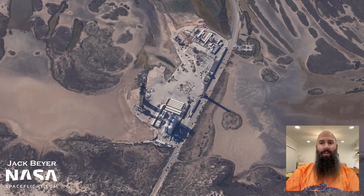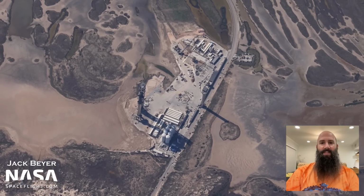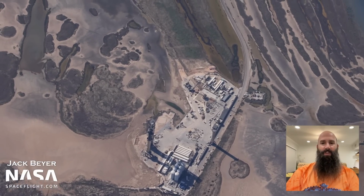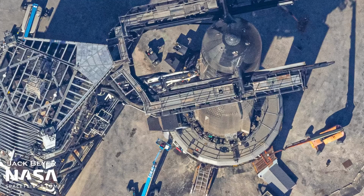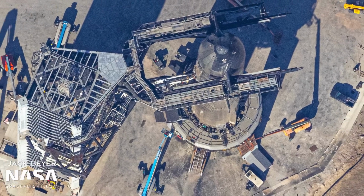As we continued to orbit the launch site, we got some pretty cool views. Each pass is different, and each provides different views of the vehicle, even though you're essentially just going around in a circle. For example, here's some top-down angles of the stack. I love this view.